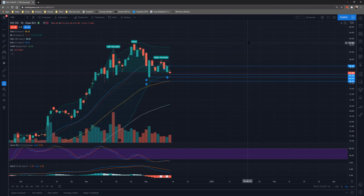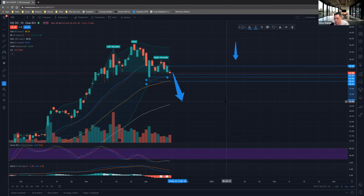Unless you guys are seeing something, and I get the fundamentals, I know you've got NIO Day right here, but in this time frame this looks like a very clear downside to this 100-day moving average, which is $30. So that's why. Okay, I've got a couple of comments on this.